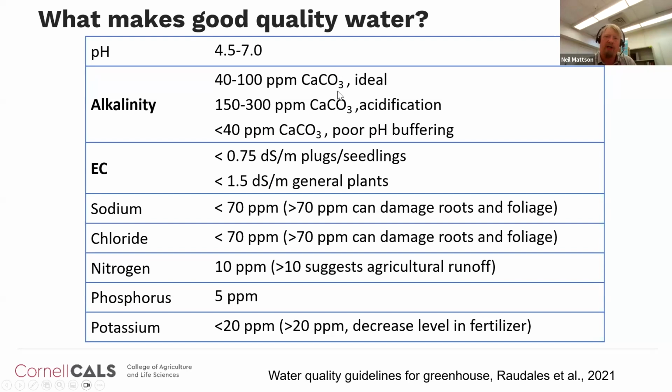And if you're used to working in soil production systems, when we need to raise the pH of the soil, we add limestone, and it's the carbonates and bicarbonates in limestone that are raising the pH. So I always like to think of alkalinity as liquid limestone, so to speak. The higher your water is in alkalinity, and the more you add, the more your pH is going to go up over time.